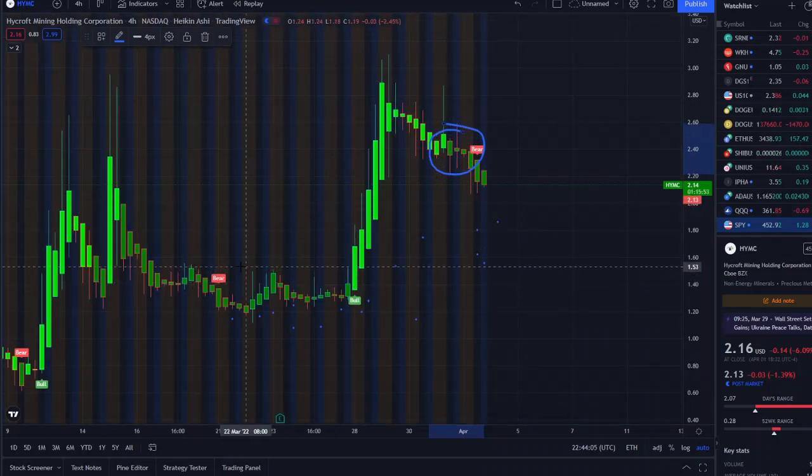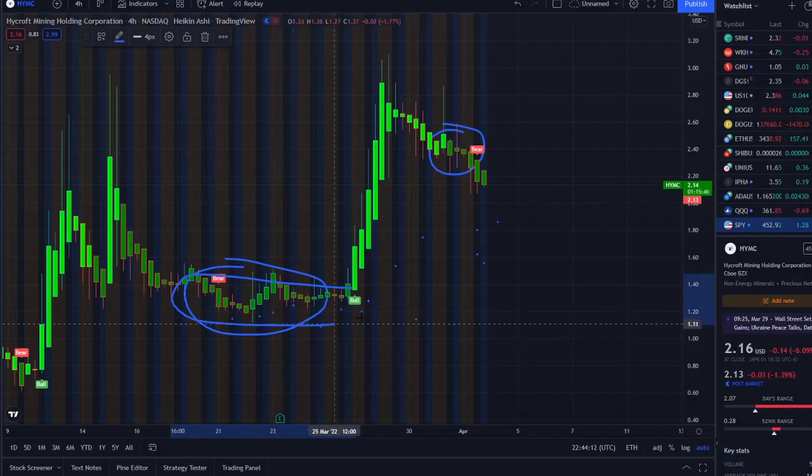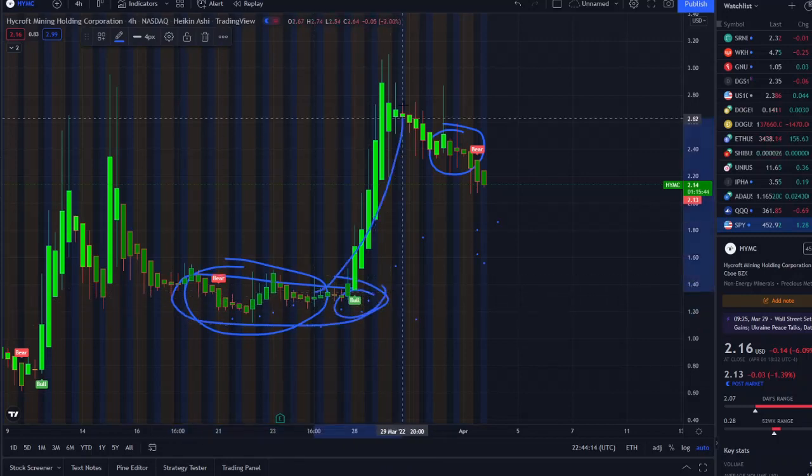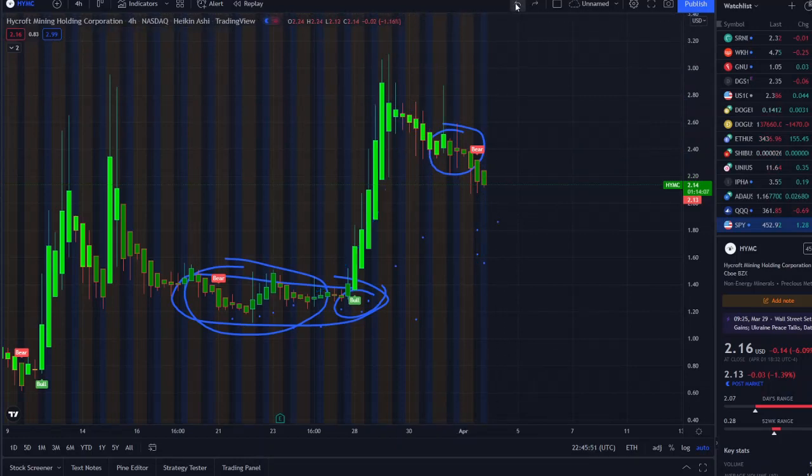Now the last time that happened, there was a strong support here, and you could see how things kind of stayed in the same area until the next bull indicator and leg up, because when you zoomed out on the 1-day, on the bigger picture, things were still strong, right? So that's what we're going to look at here with the 1-day as well to compare.